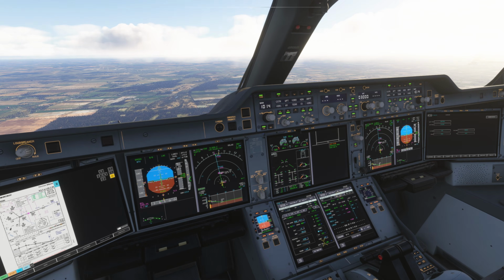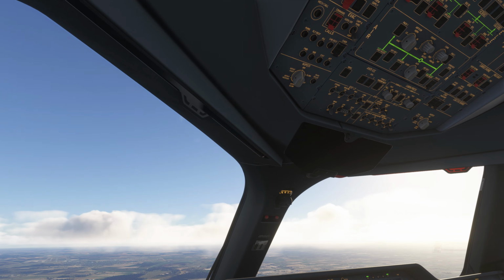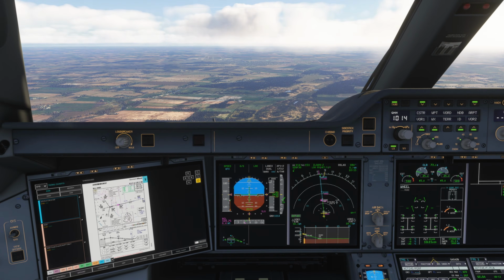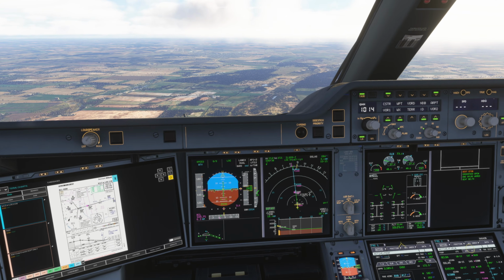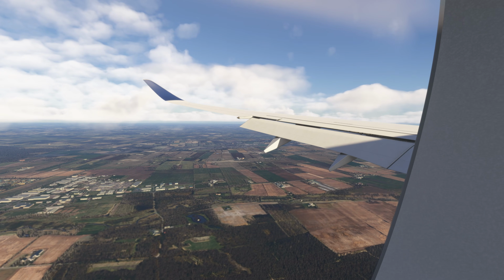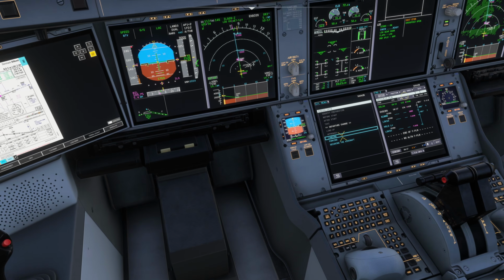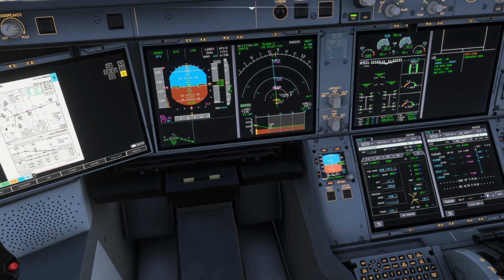Gear down. And flaps 3. Speed checked. Flap 3. 2,000. And flaps 4. Speed checked. Flap 4. Great. And landing checklist. Landing checklist is complete.